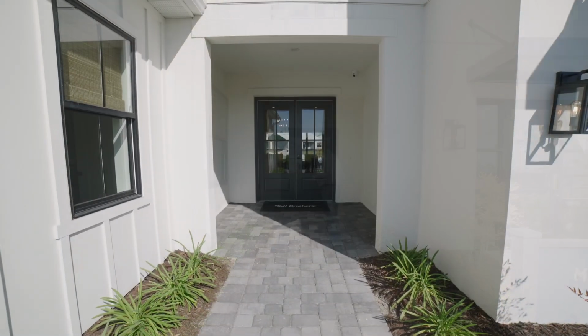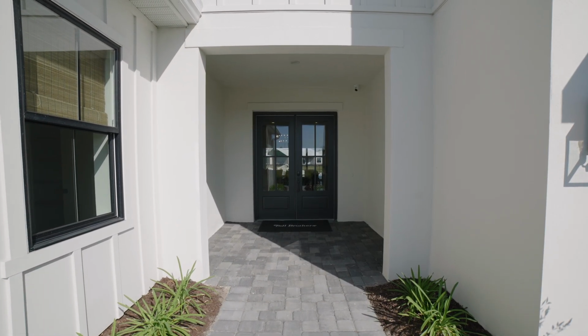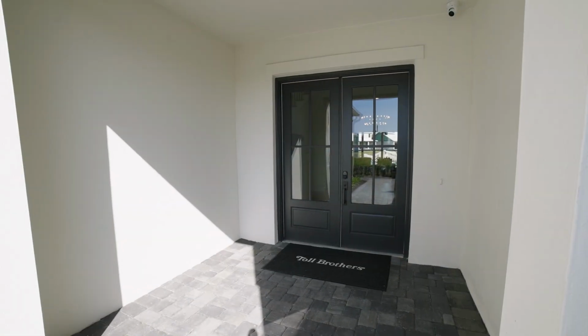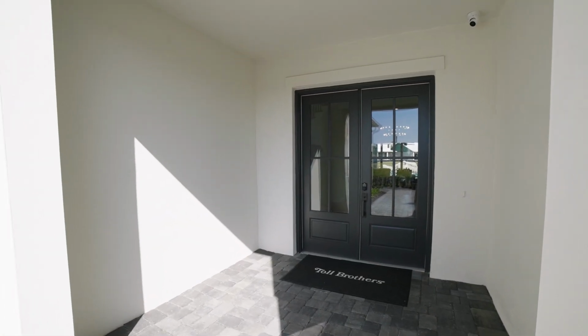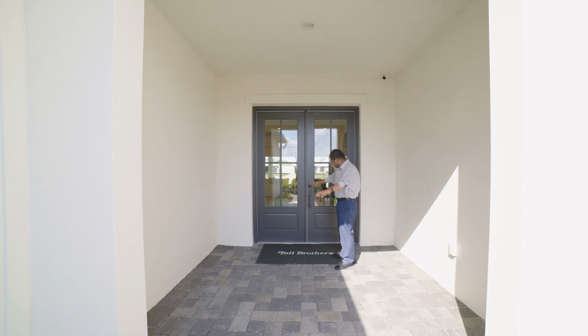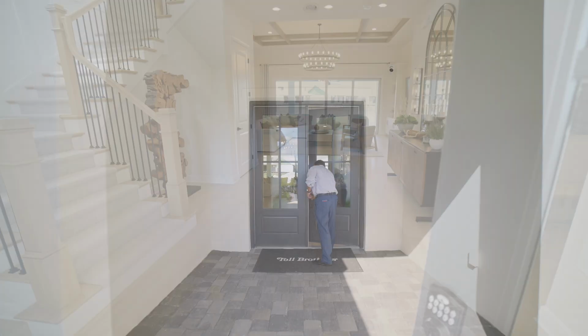So as I walk in, I just absolutely love that you have this front porch area. And I always say this, when you have a lot of packages as we do these days, this is kind of nice. It's nice and covered. So you have this, and the paver goes all the way in, all the way up to here. So let's go inside and check the rest of this beautiful model out.